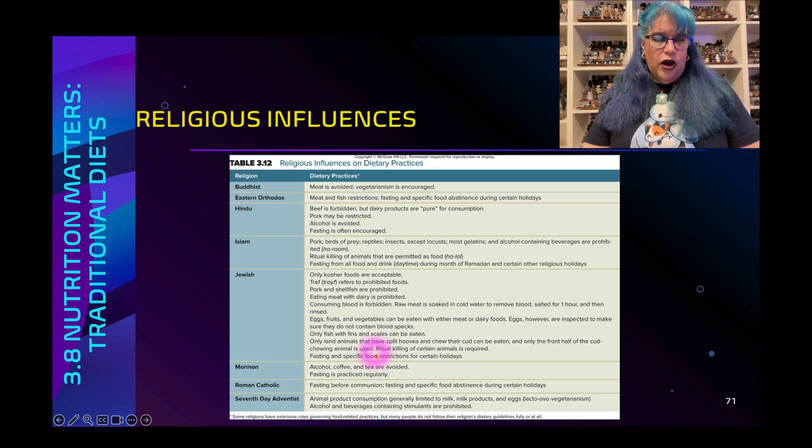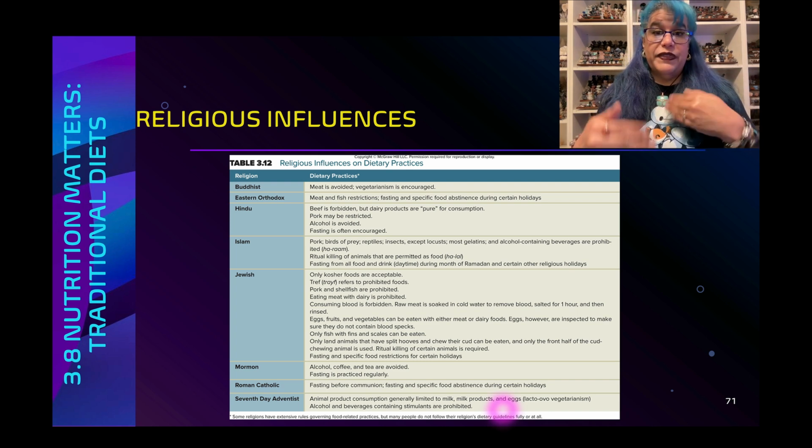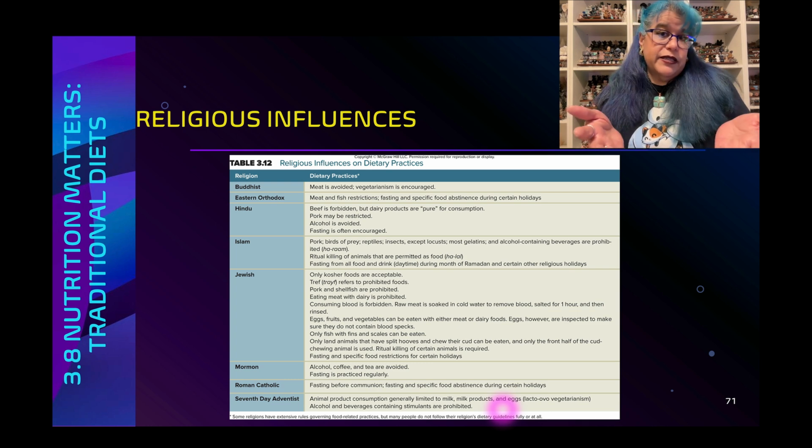If you're Mormon, alcohol, coffee, and tea are avoided. Fasting is practiced regularly. Now, the Mormons that I have known, no alcohol, period. Roman Catholic, fasting before communion, fasting and specific food abstinence during certain holidays. Seventh-day Adventist, animal product consumption generally is limited to milk, milk products, and eggs. Lacto-ovo vegetarianism, I guess. And alcohol and beverages containing stimulants are prohibited. So again, you can see how religiously it affects what they are allowed to eat. So it affects their diet. And that is the end of chapter 3.